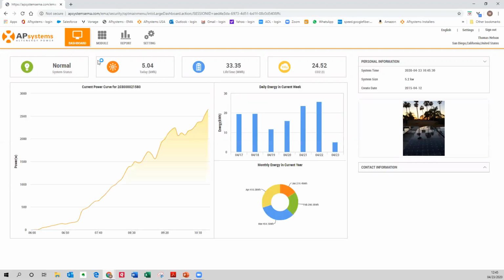You're going to see how much power has been produced today, how much power has been produced in the lifetime of the system from the day that it was installed, and then the CO2 benefits. As you can see right here, it basically gives the homeowner a basic view of the system from when it turned on this morning at 6 a.m. to the current time right now. This happens to be one of our test sites located in San Diego, California. So quite nice production here today.